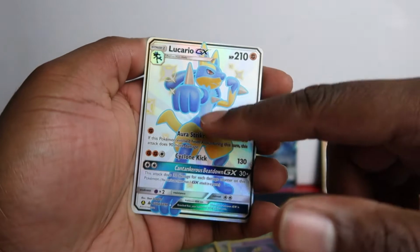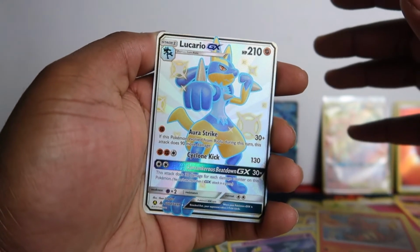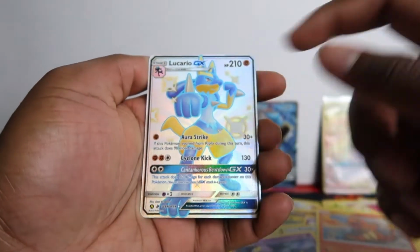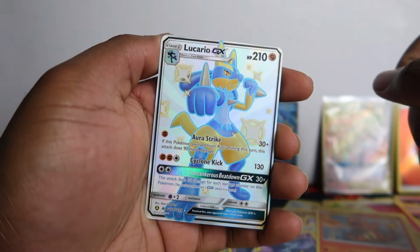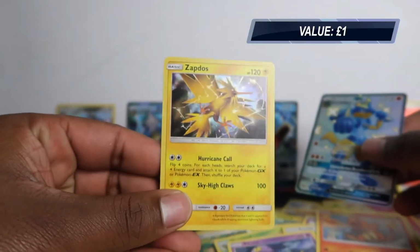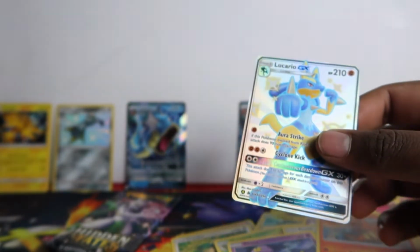I actually sent one of these off to grading, I'm pretty sure. I've got to double check that. But we have Lucario, and luckily I already sent one off to grade because this one is kind of off center, as you can see. Lucario shiny, did we get a double hit? Oh, we did! Zapdos holo, can you see that? Holo foil. So boom, another nice double hit.